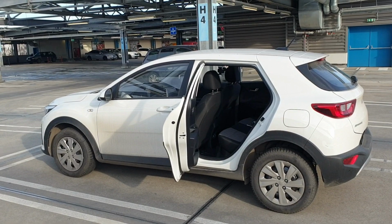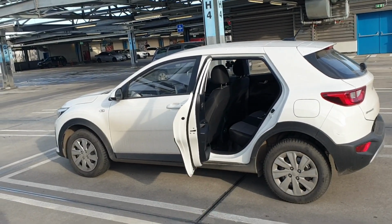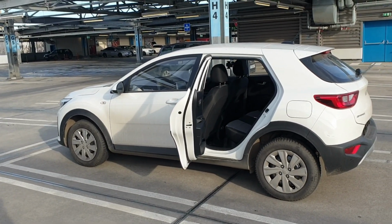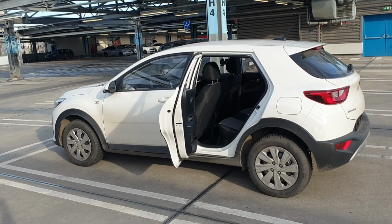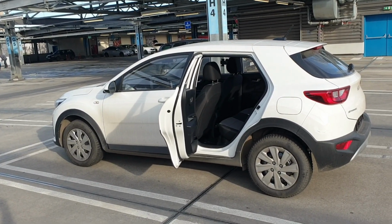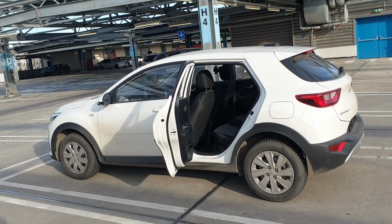Another thing that is very interesting, you see that the back door is quite wide. This is very nice safety-wise. This car was launched in 2017, and back then it obtained only 3 stars at Euro NCAP testing without the safety pack. With a safety pack, it got 5 stars.